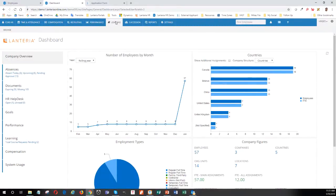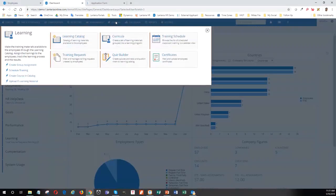Next is our learning module, sometimes called an LMS system. This allows you to create a catalog of learning, organize the learning into a curricula, publish a training schedule, issue and manage certificates, build and administer quizzes, and of course, manage training requests.